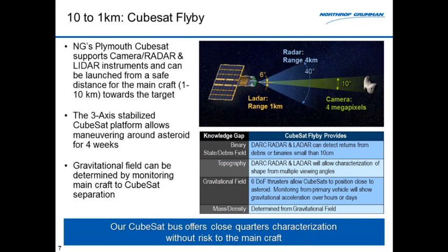Getting closer still, we quite like this one. This is a CubeSat. Back in 2010, Northrop launched a CubeSat called Mayflower. The next generation of that, Plymouth, is a 3-axis stabilized 3x1 CubeSat. It also has some delta V on board, 20-25 meters a second. It has capacity for a reasonable amount of solar array as well. And it has its own instrument suite called DARC that has a camera, radar, and LiDAR of its own.